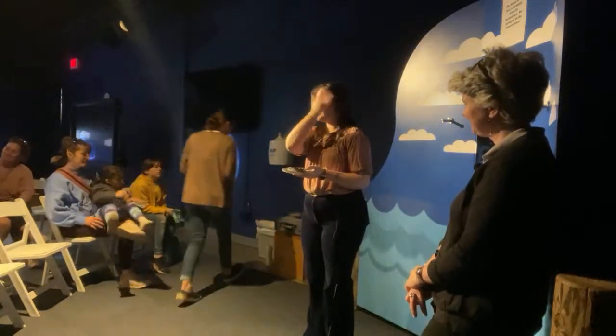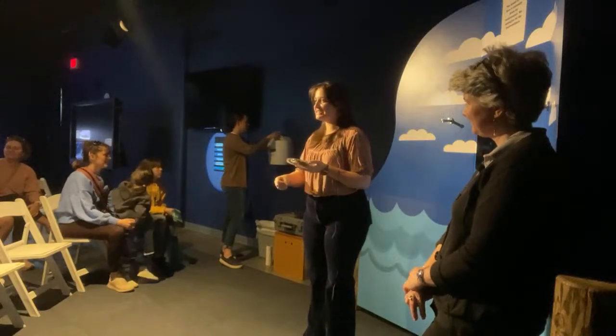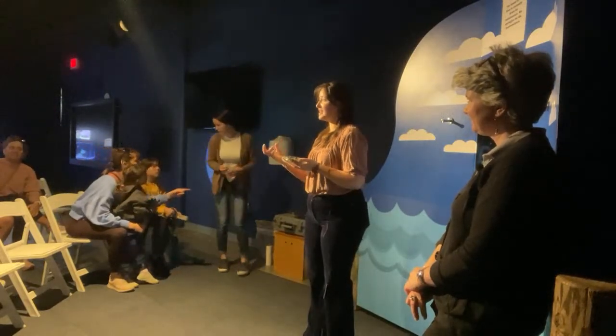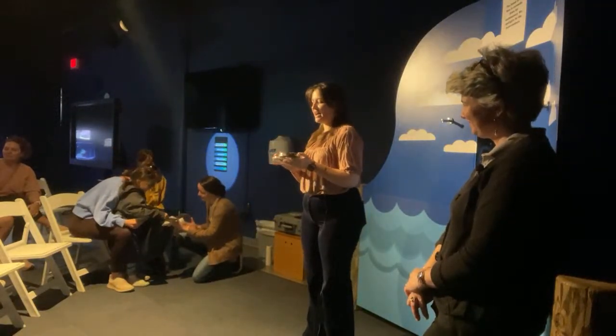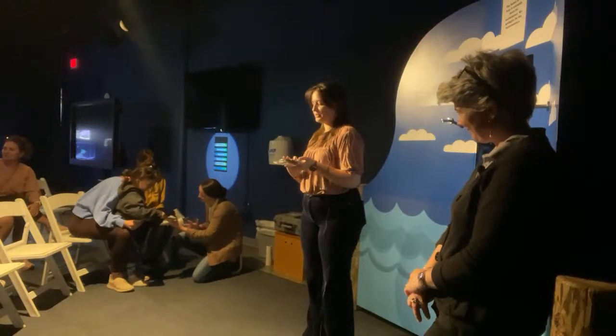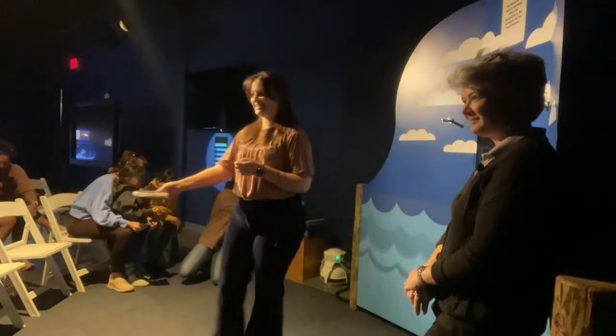So as particles are coming down the river, the ones that settle out fastest are the ones that are largest, so sands. But as we get further and further from the mouth of the river, we see clays start to settle out. So those are really fine-grained sediments. They don't necessarily hold a lot of carbon, but they can hold a lot of nutrients. So I'll pass this one around. Again, you're encouraged to touch it. Be brave.